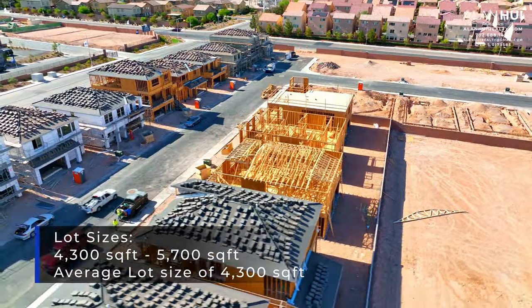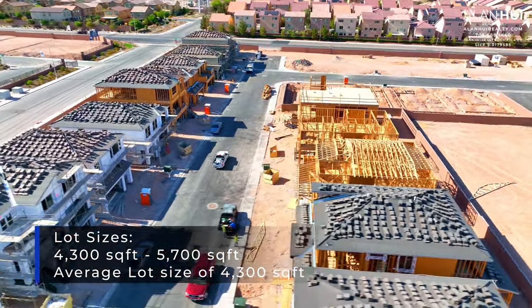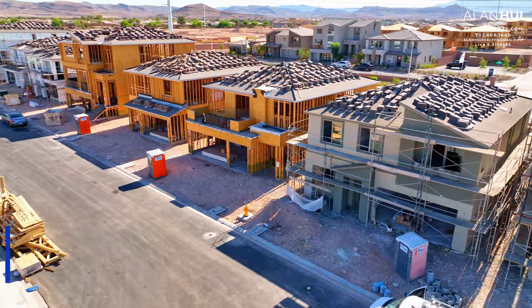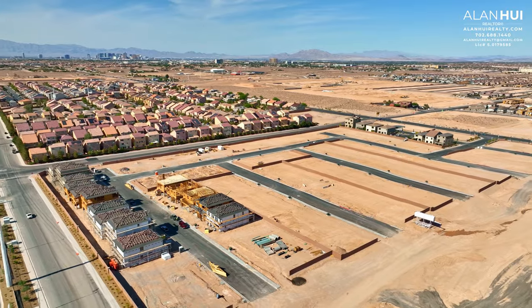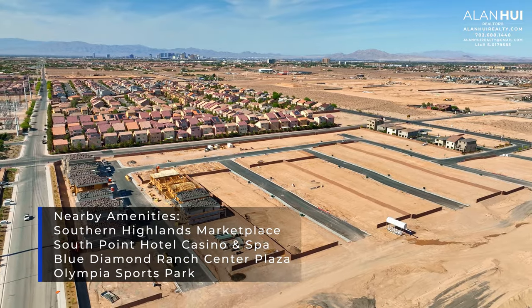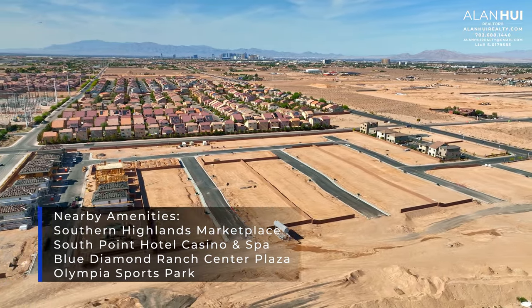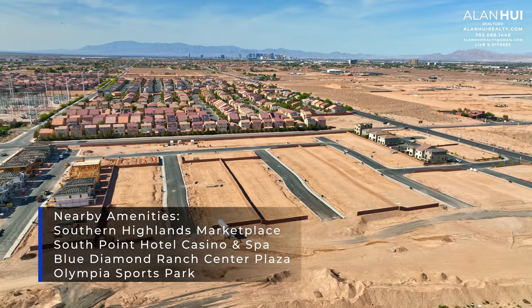The lot sizes will range between 4,300 square feet to 5,700 square feet, with the average lot size being 4,300 square feet. Nearby amenities include the Southern Highlands Marketplace, South Point Hotel Casino and Spa, Blue Diamond Ranch, Center Plaza, and the Olympia Sports Park.